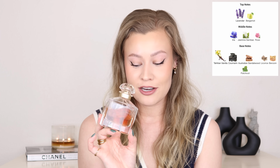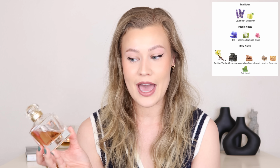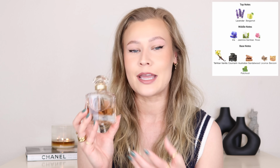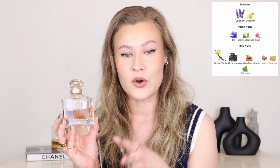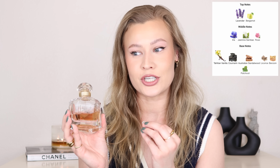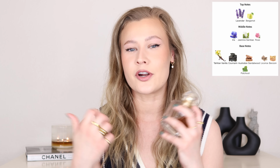Another non-foodie vanilla. This, in contrast, also has prominent purple floral notes. So we have iris bringing in this delicate, powdery, timeless character, and also an aromatic lavender. I think that the balance between the lavender and vanilla is perfectly executed. They feel as though they're in harmony.